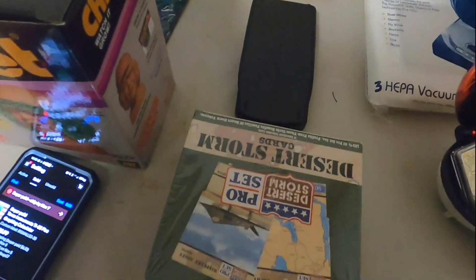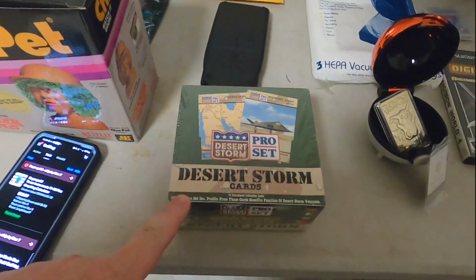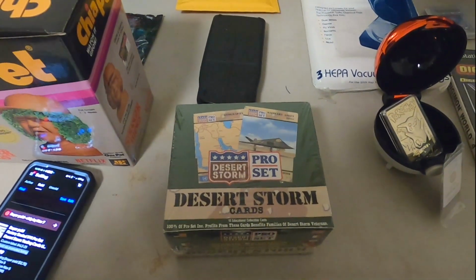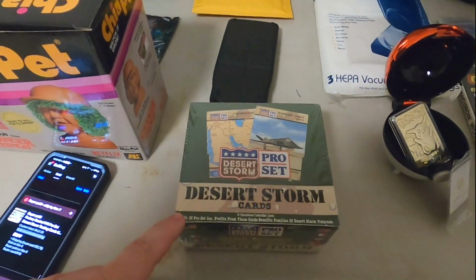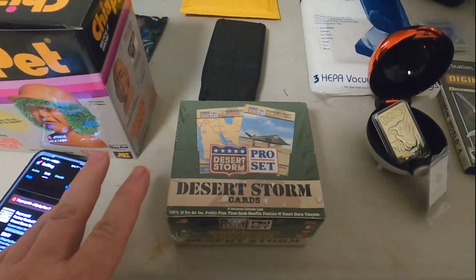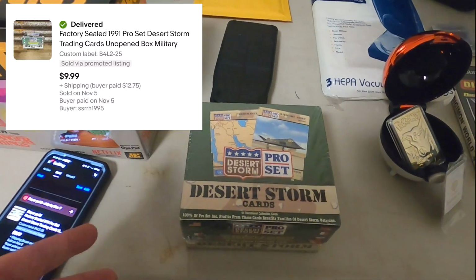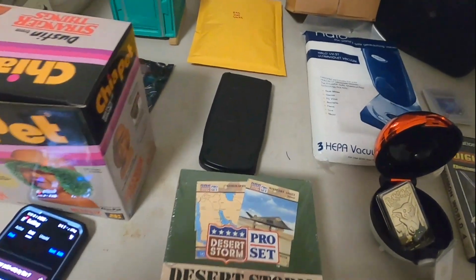This was kind of a shock. I didn't expect this to sell as quickly as it did. I think this sold in just a couple hours. The market had just flooded with these, but it is a factory sealed box. And let me know, we might have priced this wrong. I don't know, but it sold so quickly that we kind of question it. It was $9.99, market's flooded, didn't think anything of it, and it sold in a couple hours, like I said.